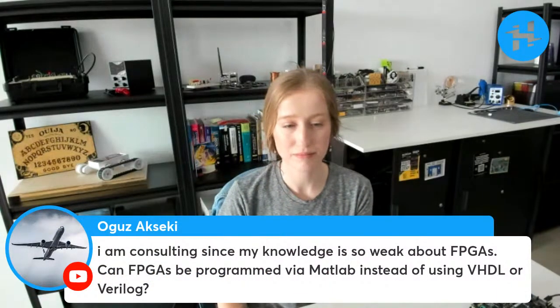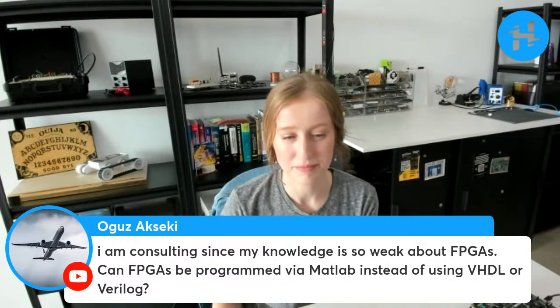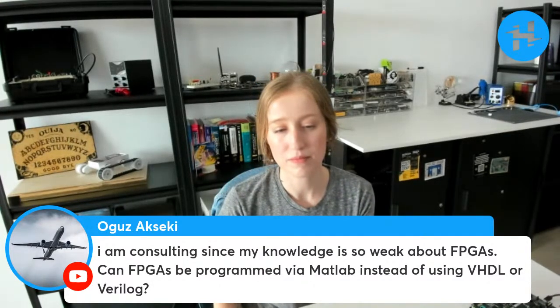One final question. I'm consulting since my knowledge is so weak about FPGAs. Well, that's why we're here. Can FPGAs be programmed via Matlab instead of using VHDL or Verilog? Matlab? I hadn't thought about that. The short answer is yes. Through Simulink, there is a toolbox specifically for Zynq that you can use to upload designs.